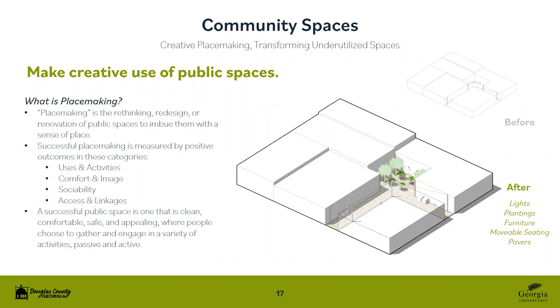A successful public space is one that's clean, comfortable, safe, and appealing, and where people choose to gather and engage in a variety of activities, passive and active. That's a quote from the Project for Public Spaces, which this is their shtick. This is what they do. So if you want to find out more about placemaking and how to measure it and what it is, and also examples of successful projects, including projects in Georgia, pps.org is a site that you should definitely check out.